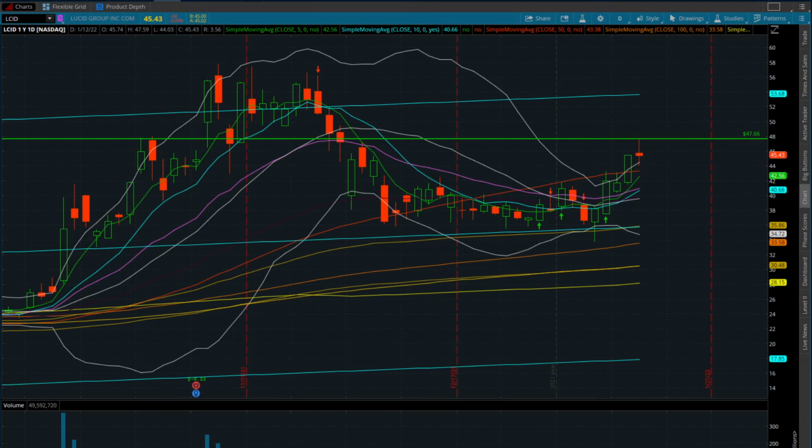If you don't want to play the bouncing game and you're more of a breakout trader, what you want to do is let this stock do its thing for a little bit, whether that is come down or just trade sideways. What you're looking for is a break over the top side, $47.65. As soon as we break this level, this is where you're going to take it.